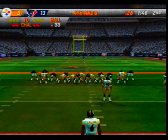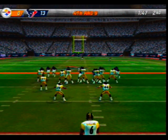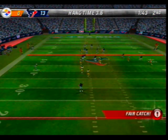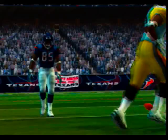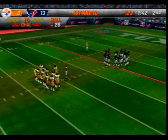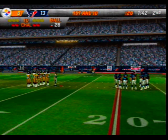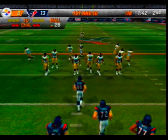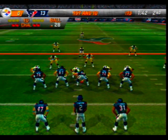Comes into the game for the punt. Number 85 sets up to run back the punt. Fair catch called for. Fair catch made at the 28-yard line. Will start the drive at the 28-yard line. First and 10. The Steelers come out in a 4-3.